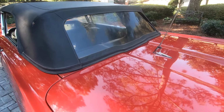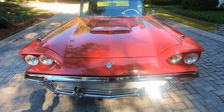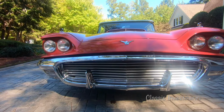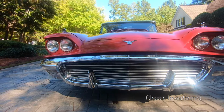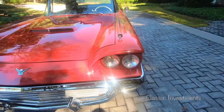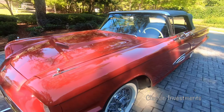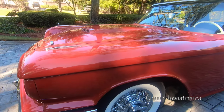This is my 1959 Ford Thunderbird convertible. It is an extremely rare J Code 430 engine T-Bird. It's finished in its original color combination, which is Brandywine red with rare black leather interior.